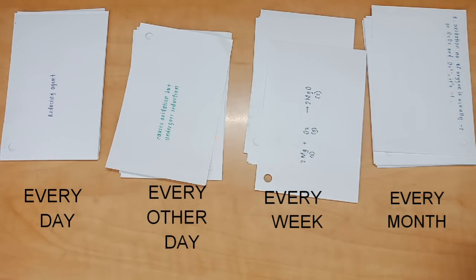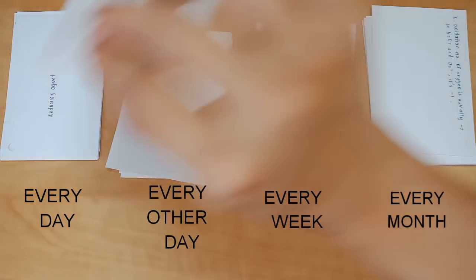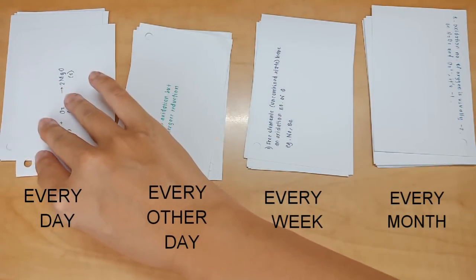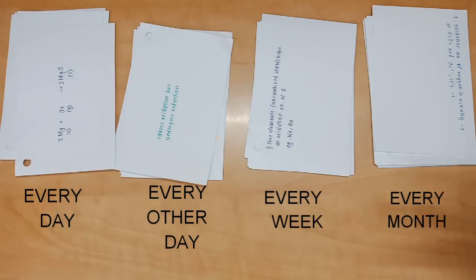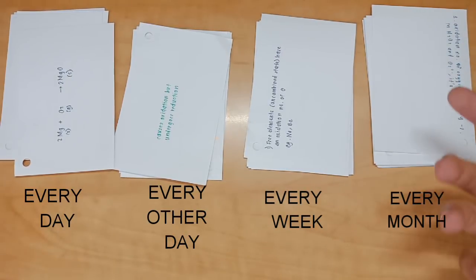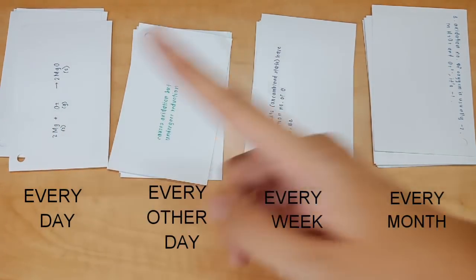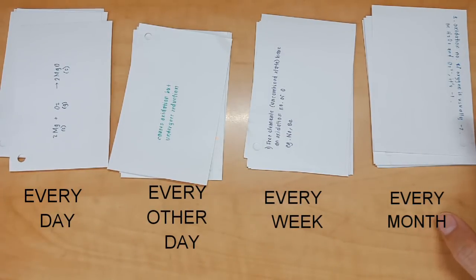However, when you get one flashcard wrong, it's going to go all the way back to the first stack, which is every day. So for the flashcards which you already know, you're going to see them less and less frequently, and for the ones you don't know, you see them more frequently. You read them every day. So this is definitely a good way to ensure that you know all the flashcards before your exam.